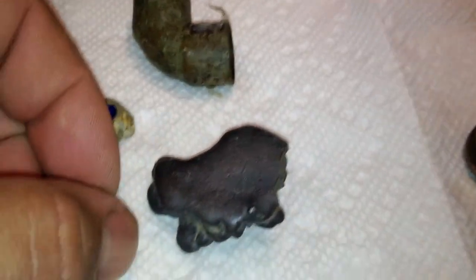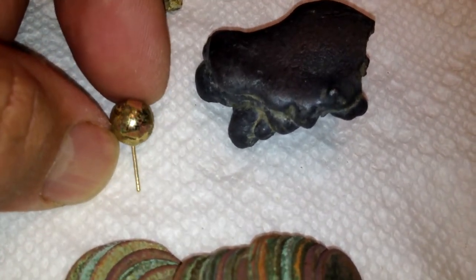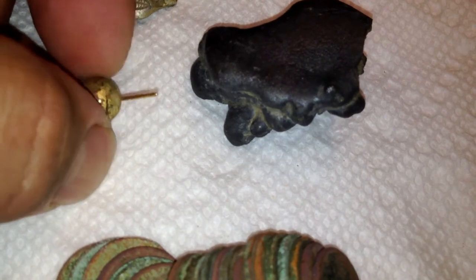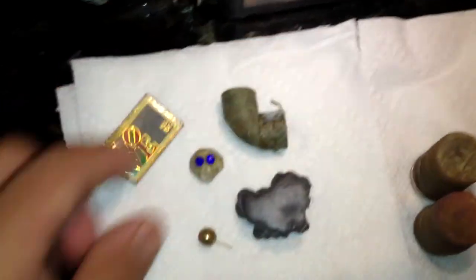And then tonight I found this gold plated earring, and that's kind of a neat find, surface find. And I found this as well when I was down near Yak Lake.